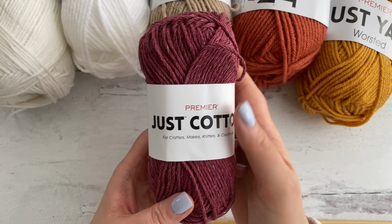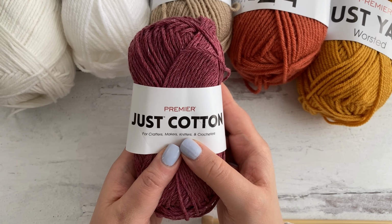So I have those. Next up, I also got Premier Just Cotton. So this is 104 yards, 96 meters, and 2.1 ounces, 60 grams. And this is very nice. They only had 2 colors at my local store. This one is Brick. This is the color Brick, and it's a burgundy color with a little bit of heathering, almost like a marled effect. The other one that I saw there was burgundy with no heathering or lighter fibers twisted in, and it didn't feel quite as soft as this one. So I picked this one up. I thought that this would make a really nice dishcloth.